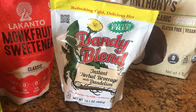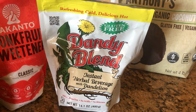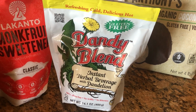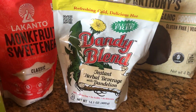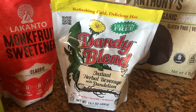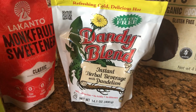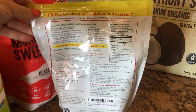This is Dandy Blend, and it is a dandelion tea blend, and it is a coffee replacement. I drank this every single day for, oh my gosh, probably a year in keto. I would put that collagen, remember that collagen I showed you, in there, and some MCT oil, and some sweetener, a little bit of this, a little stevia, and blend it up, and it gets super frothy, just like coffee. And it's very, very good for your liver.